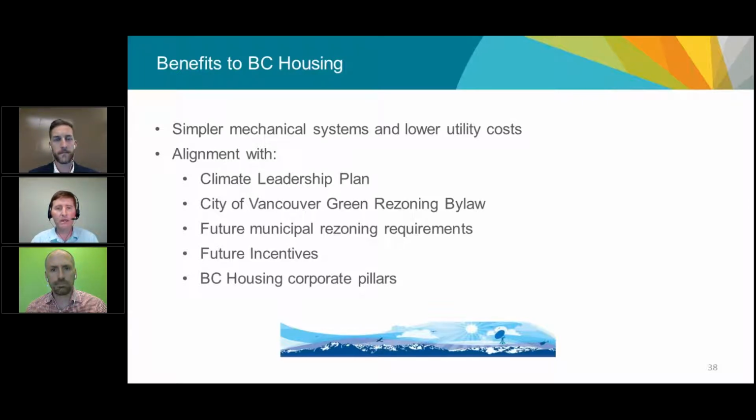I know there's been some talk from the utilities and from the province to hopefully provide incentives for the higher levels of the STEP code. And step code also aligns very well with our BC Housing corporate pillars. We're expected to be a leader in sustainability and residential construction, so that's been a great bonus for us.